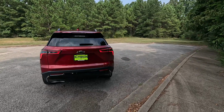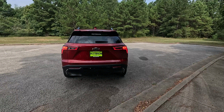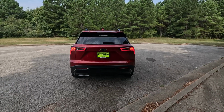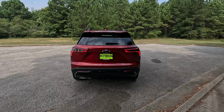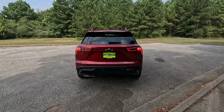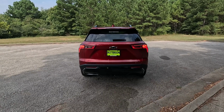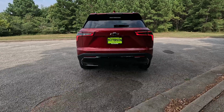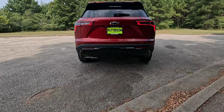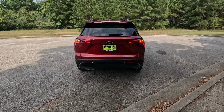As we pull around to the back, you can see a lot of Traverse influence back here, and we get full LED lights, no incandescent bulbs back here. So you can see our turn signals, brake lights, running lights, everything is LED back here. We've got that blacked out Equinox badge, the RS badge on the right. No visible exhaust on this one. We do get some turn downs down low, but very clean, very nice design.